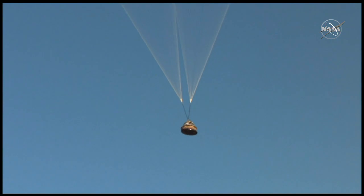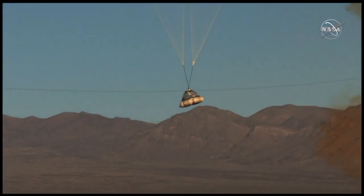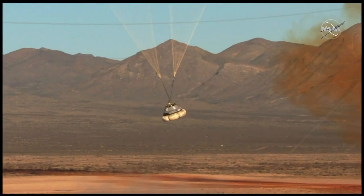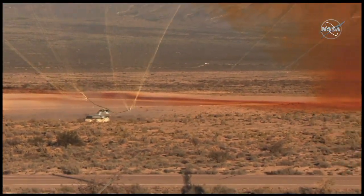Two mains fully disreefed. Base heat shield jettison. Airbags inflating. CM touchdown.